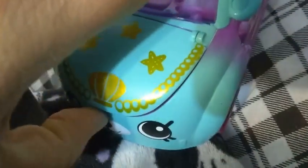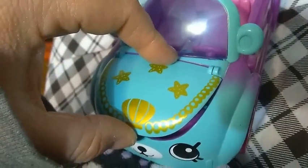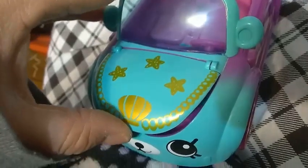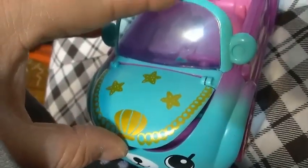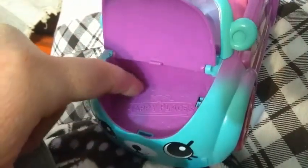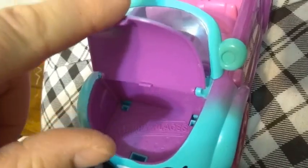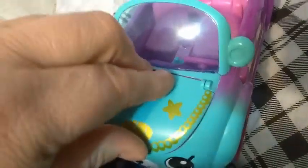Now, in case you guys haven't played with any of the cutie cars, it really does look like a cutie car just in a Happy Places scale. But anyhow, anyone who hasn't played with the Happy Places convertible yet, you should know that it has storage in the front. It says Happy Places inside. Looks like we have purple inside of the trunk as well.